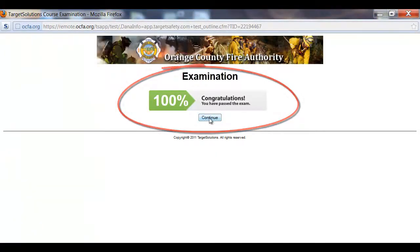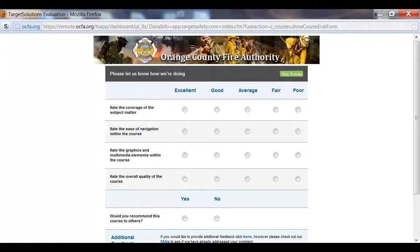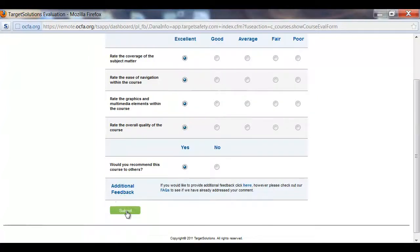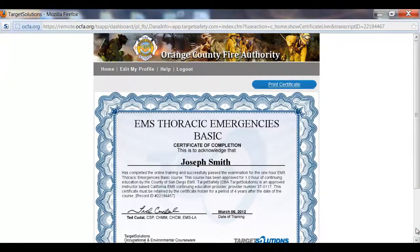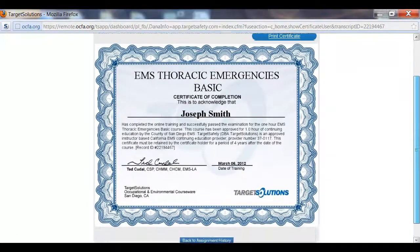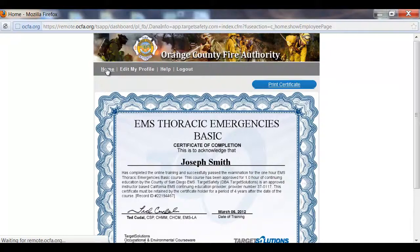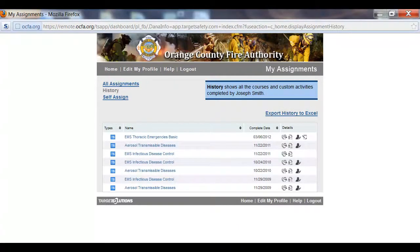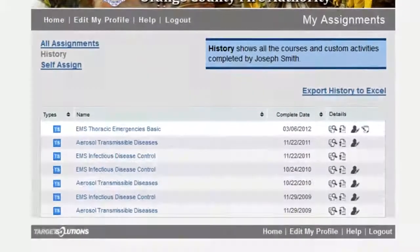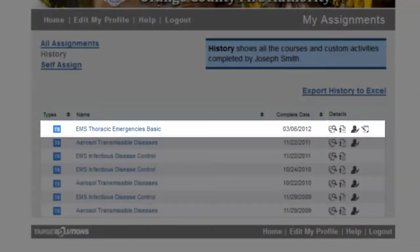I want to continue. Now I have an opportunity to rate the course. This was excellent. Submit. Now we get to the end of the course where I can either print or view my certificate. I'm going to go ahead and view it. And there it is. I'm all done. Quickly go back to the home page. I'm going to look at my history, and I want to look at there where it says EMS Thoracic Emergency Basic. It tells me my completion date, which is 3/6/12.